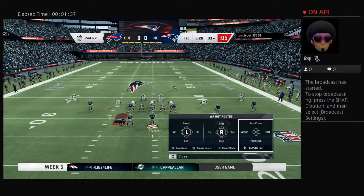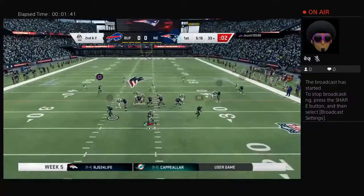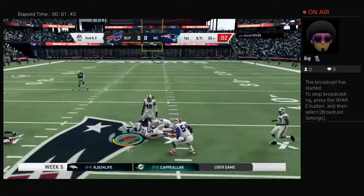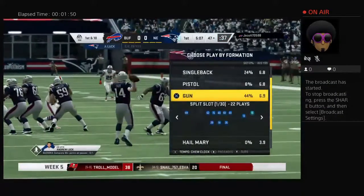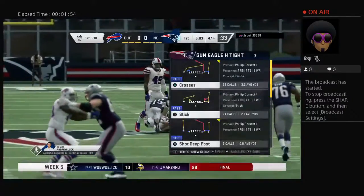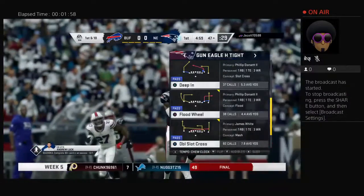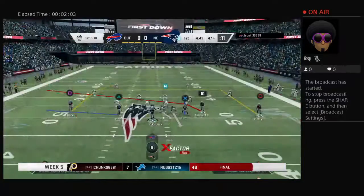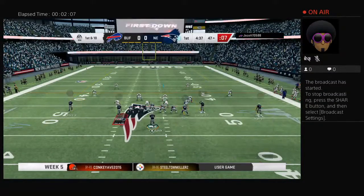Now Locke gets this into the hands of N'Keal Harry. And he'll be taken down, but not before they work it across midfield. That one a gain of 20 and a first down. First and 10 at the 47-yard line. Back-to-back good plays have them on the move on first down.